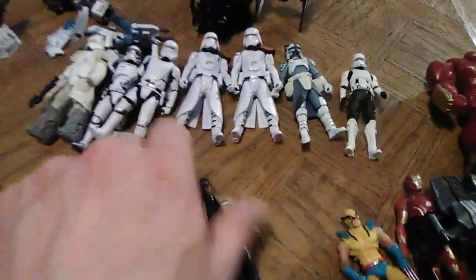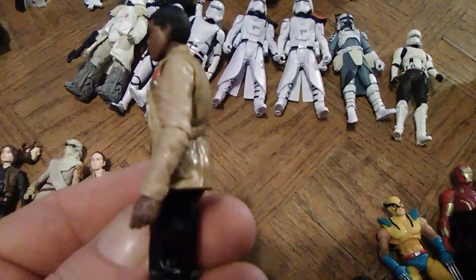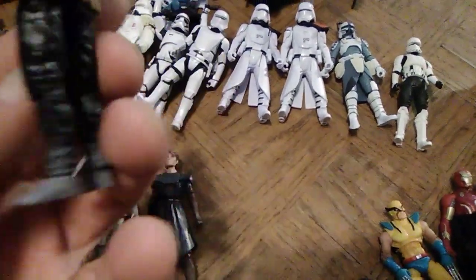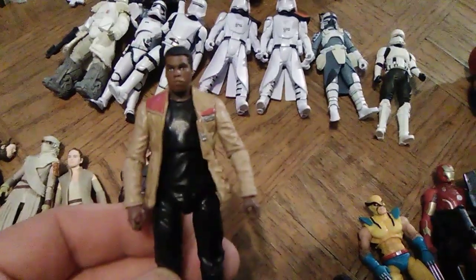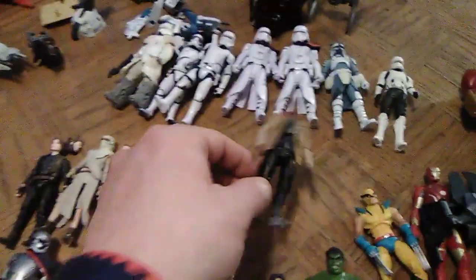But anyway, finally got a Finn. I never had a figure representation of Finn, but I got a loose Finn here. And I'm not even sure what waves or anything these are from, because like I said, I got out of a lot of this newer Star Wars stuff. But it's a cool representation of Finn.